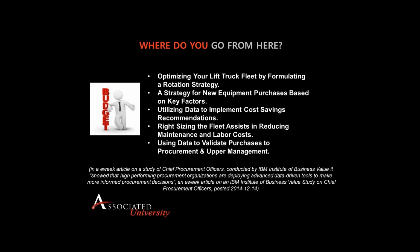In addition, using this data to validate purchases to procurement and upper management. In an e-weekly article, an IBM Institute of Business Value survey found that high-performing procurement organizations are deploying advanced data-driven tools to make informed procurement decisions. So again, having this information will give you the ability to have the data to back up any purchases, such as if you have a lot of impact or damage in your location, to possibly purchase an impact system, or to also give all the information you need to validate any purchases for newer equipment or newer batteries based on real data.